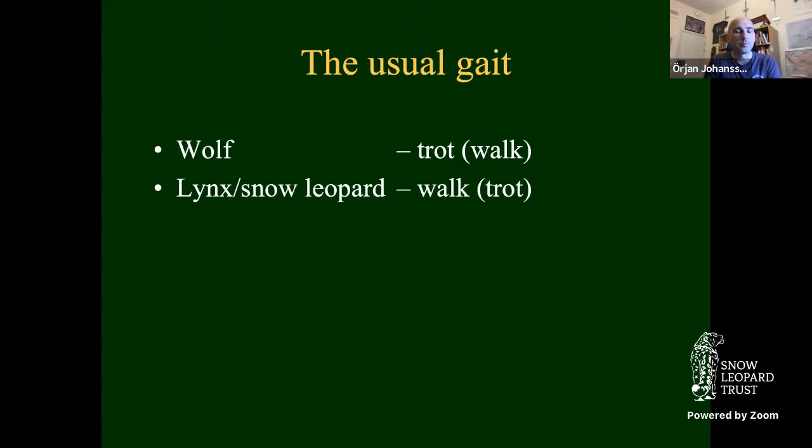The usual gait for wolf or most canids is trot, and they do walk, whereas cats mainly walk and sometimes trot. And when they walk, they can put their paws in paws, which means this. So here comes the right front foot, and then the back foot goes in the same track. Front, back goes there. Front, back, front, back. And so basically you will only see the tracks from the back paws. The front ones won't be very visible.